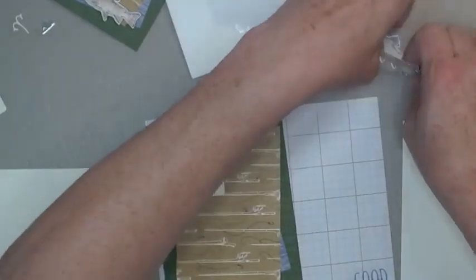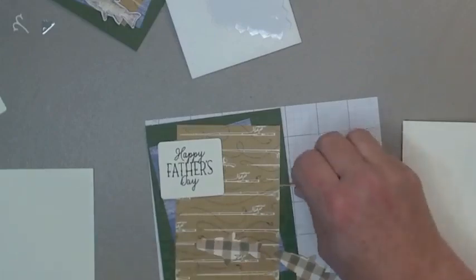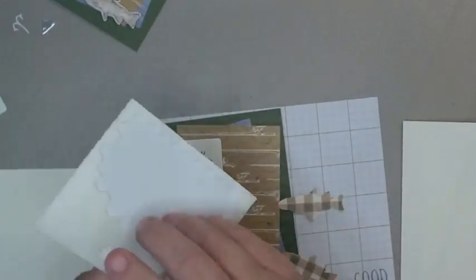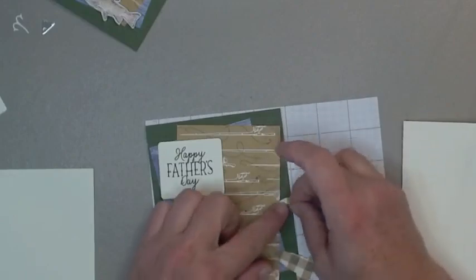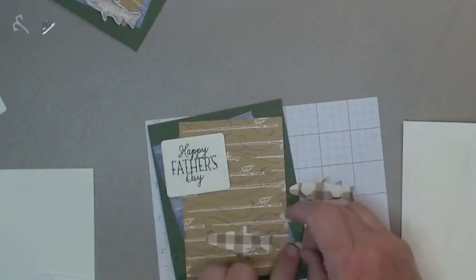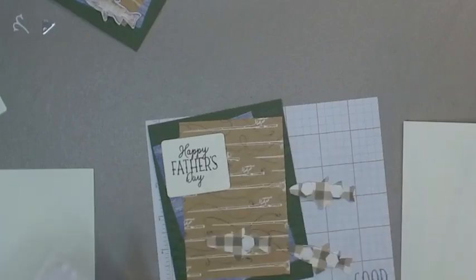Okay. And I love these fish. Like I said, you can stamp your own fish. But for this card class, I will be fussy cutting those out and sending you these cool looking fish out of the paper. Now, the paper doesn't come with this card class. You have to order it separately. But I will be sending you these 3 fish for sure.